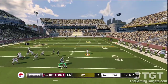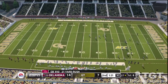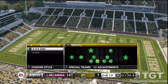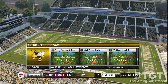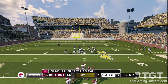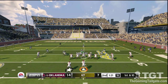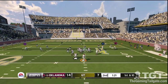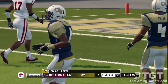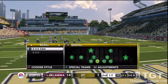He scrambles, runs with it, and he's got room. Out of bounds at the 27-yard line. First and 10, ball on the 27-yard line. A throw, and it's almost picked. Number 81, the intended receiver on the play. That makes it second and 10.